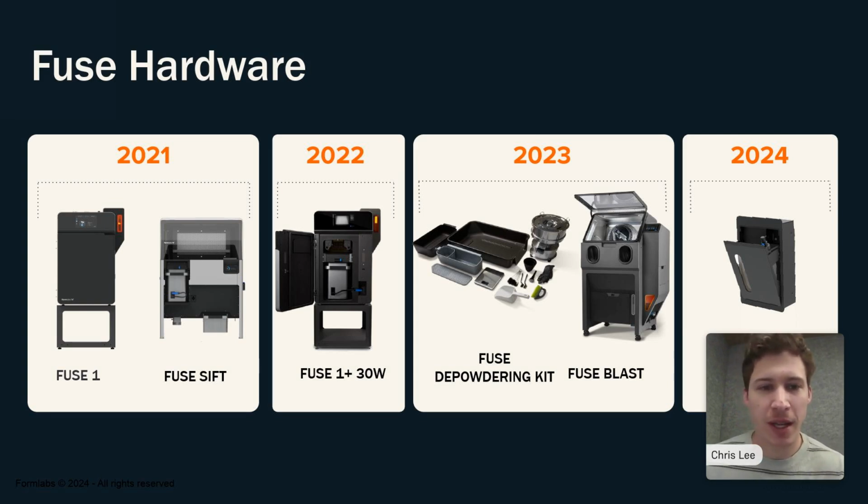So just a little bit of a timeline of where we've been and obviously where we're going now for the future. The Fuse 1 and the Fuse Sift were the original ecosystem that we officially announced and released back in 2021. That is utilizing a 10-watt laser. The following year after, we introduced the Fuse 1 Plus 30 watt. The difference in the wattage will allow us to both go faster, less dwell time for certain materials, and it unlocks the ability to run certain materials with the upgraded hardware.